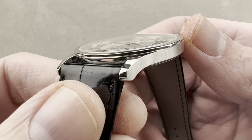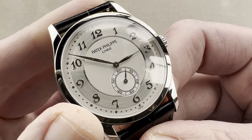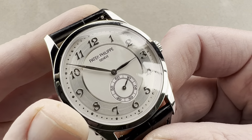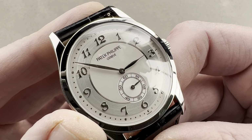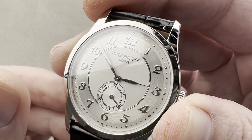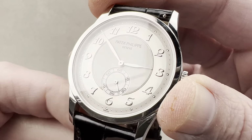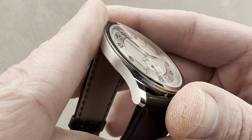The case is simple, but also true to history. Now, it's funny because when you look at the original Portuguese or reference 325 of 1939 and the Calatrava, or the watch that was retroactively described as a Calatrava, the 96 of 1932, the watches are dramatically different in size, but very similar in style as they came from the same form follows function early round watch era that followed Bauhaus norms. So we have these lugs that are blended into the case band rather than stepped out elaborately.